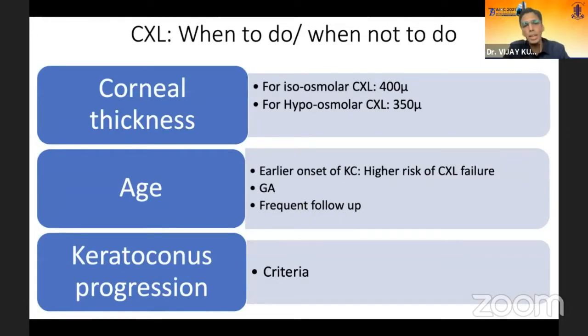When should we do the cross-linking? In keratoconus patients, the corneal thickness should be more than 400 micron for isosmolar collagen cross-linking, whereas if the corneal thickness is above 350 micron to 400 micron, we can go ahead with hypoosmolar collagen cross-linking. In children, where there is usually an early onset of keratoconus, they are at a higher risk of collagen cross-linking failures. So in these patients, we may not wait for the keratoconus progression to be documented, and we may go ahead with collagen cross-linking at an earlier stage if the risk factors are high. Usually they require it to be done under GA, and frequent post-op follow-up is required.